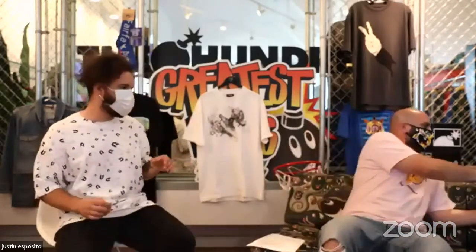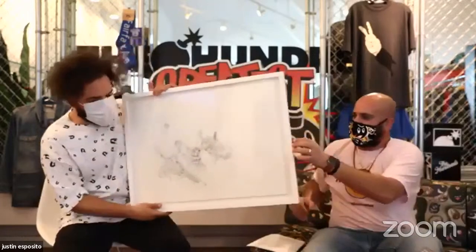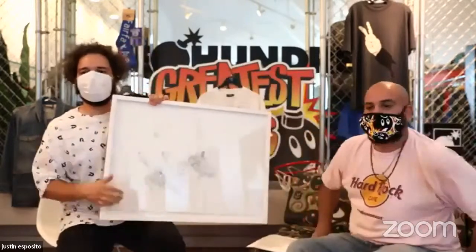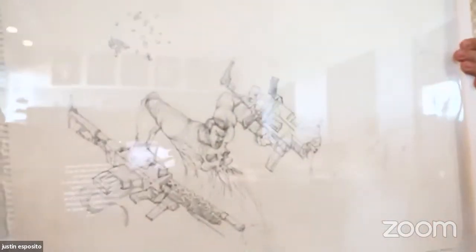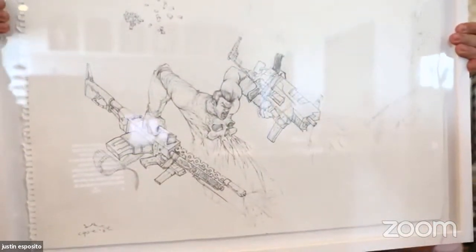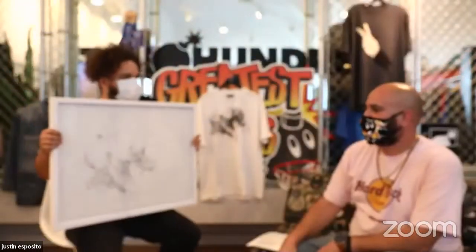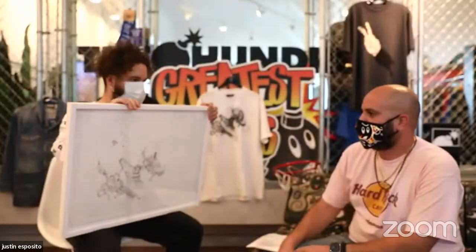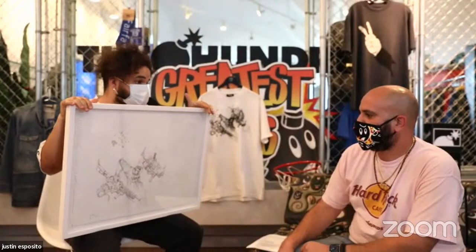And actually, to your right, we have some of these original drawings. We'll start with that one because it's the same as the t-shirt. Cool. So this is the original drawing. We're gonna try to get a zoom up because the glare is kind of heavy. Okay, so this is what was submitted to David Cho digitally, right? And then eventually they got the original copy. What's cool about this is it's a hand-drawn thing.